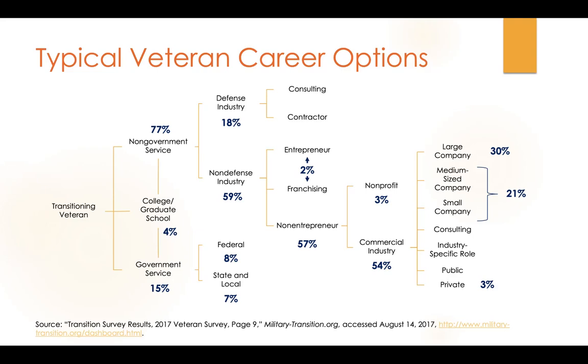Going back up to the top of the page there on defense industry, non-defense industry, the defense industry tends to take the course of one of two options there, either serving the defense industry as a consultant or potentially as a contractor. Whereas the non-defense industry, there are many options and which run the options for the balance of the chart here. In non-defense industry, there's a couple of what I'll call entrepreneurial type options.